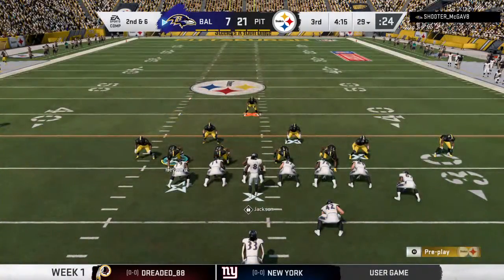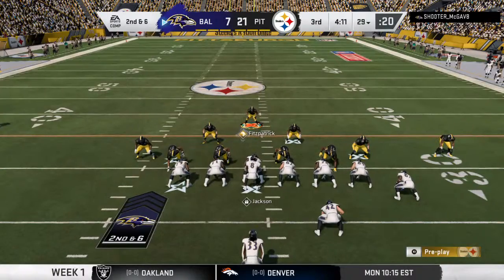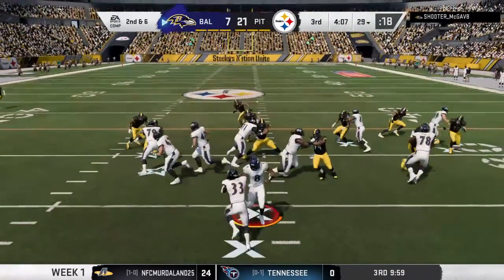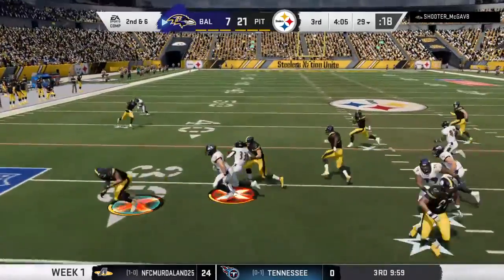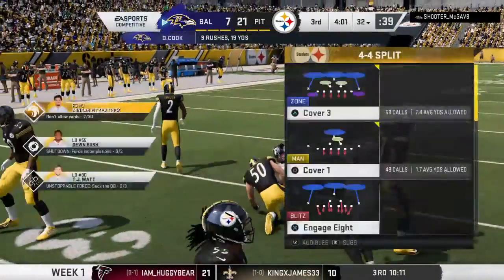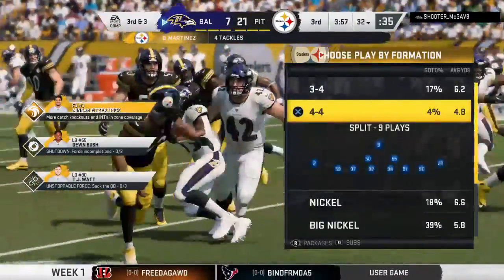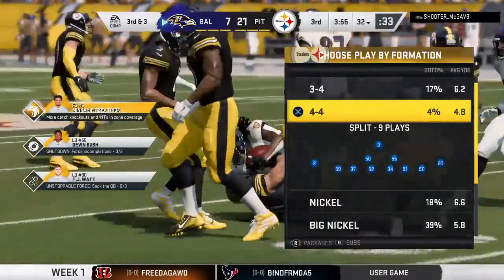Following the pickup of 4, here's second and 6. They run it again with Cook. And they're going to get him behind the line yet again as his nightmare afternoon continues. 3 yards is half of what they needed. Now can they get the other 3 here on 3rd down?